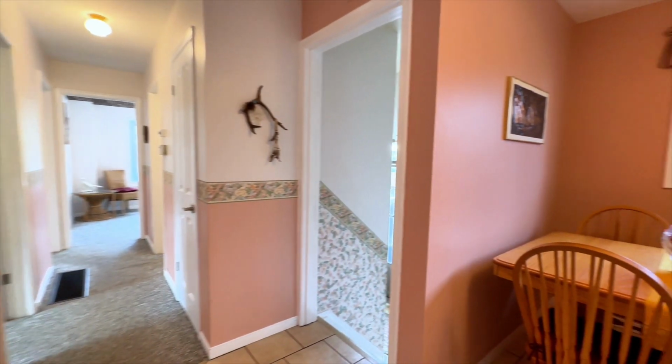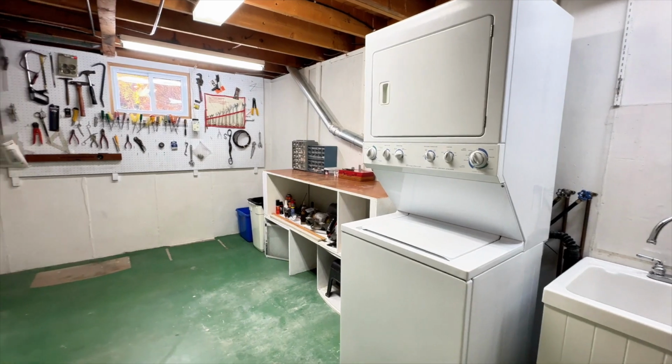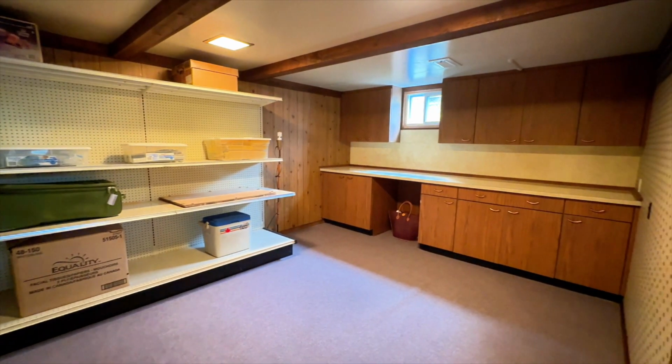Okay, I want to show you my favorite part of this house. Come on downstairs. So the basement of this home is fully finished, effectively doubling your square footage. Over here, we've got a powder room, which makes it super convenient down here. Behind me, laundry room and workshop, full bonus room. You can sneak whatever you want in here, but come check this out.